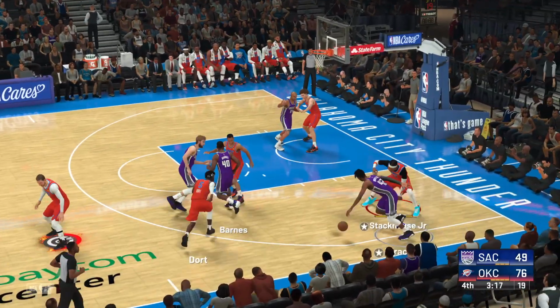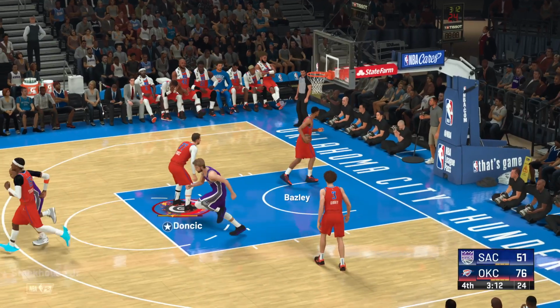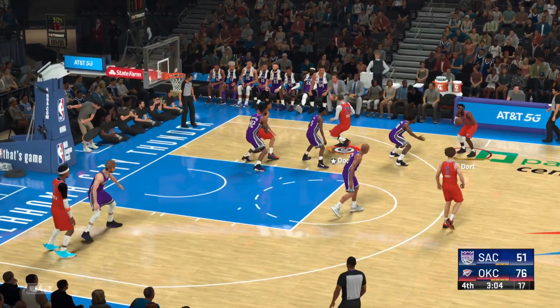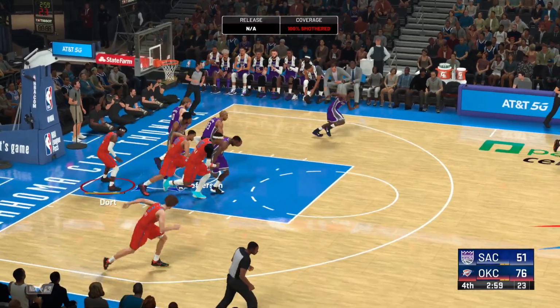Here's Miracle Man. Can they get it? And he hits the jumper. That's a pretty easy opportunity for a teammate, all courtesy of Harrison Barnes. Doncic passes to Dort. Oh, Sabonis with a block.